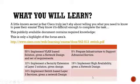If you notice the topics here, right, 50% of it's going to be about implementing a VLAN-based solution given a network design and set of requirements. And that follows through to pretty much all of these topics, given a network design and set of requirements. So you should be able to do these things if you're given topology and requirements that these particular things should be done. The thing with that is the switch series and route series.